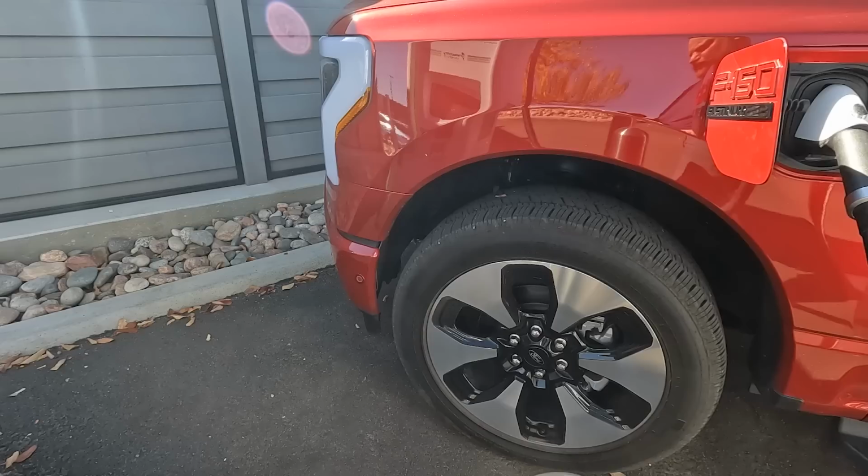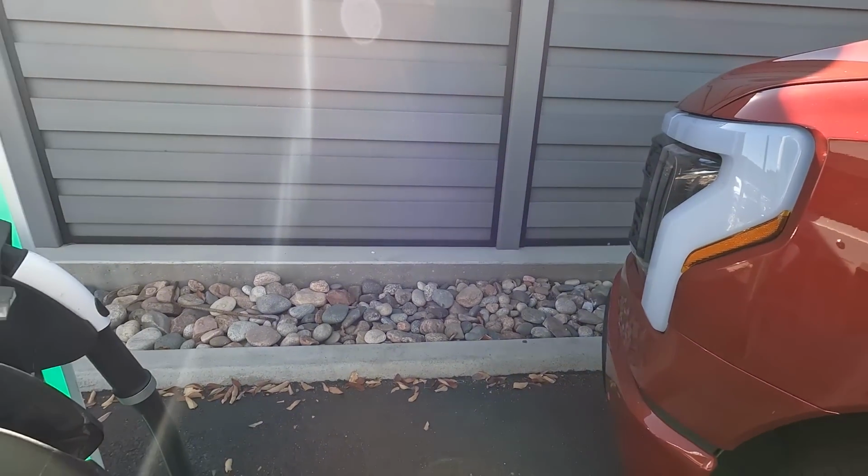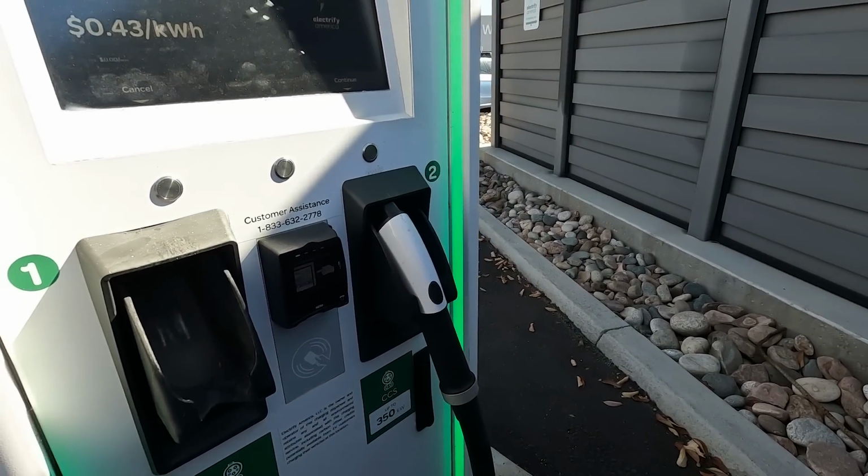However, I want to try the public charging because I've never done it before, and on the way back I know we have to use public charging because we need a little more range. So let's just see what happens. Okay, that was stupid simple. So let me show you what's going on here.